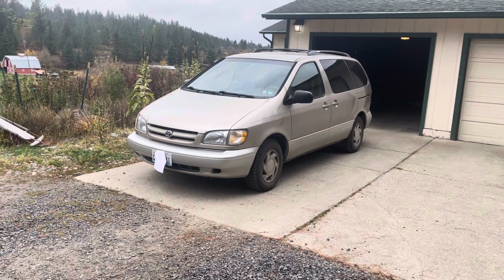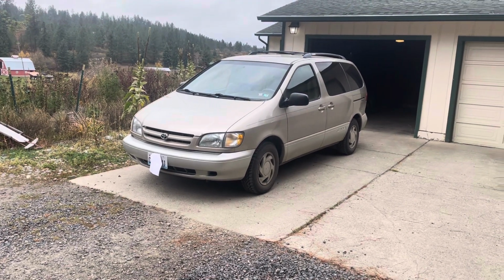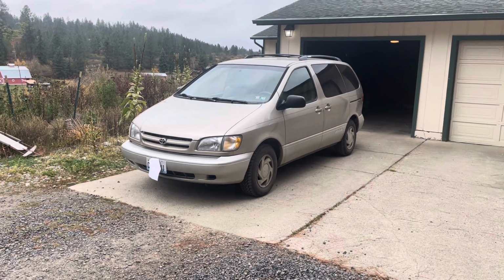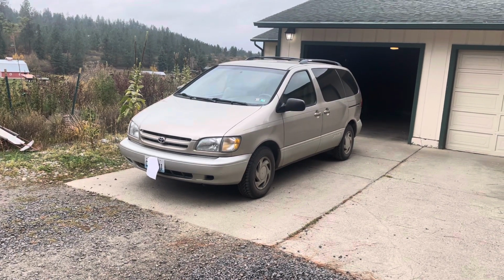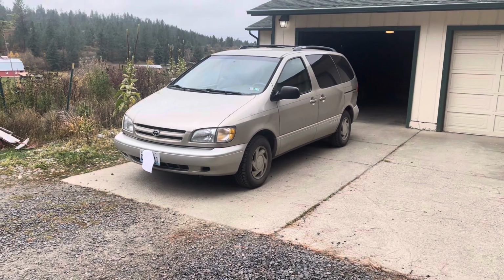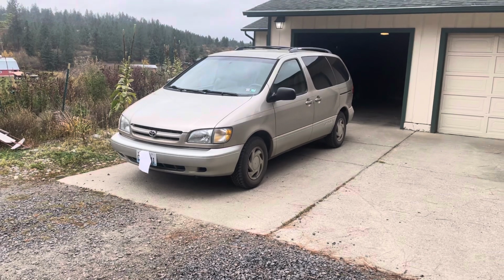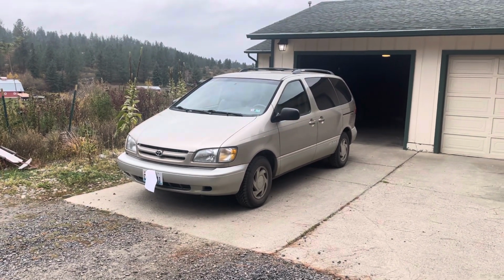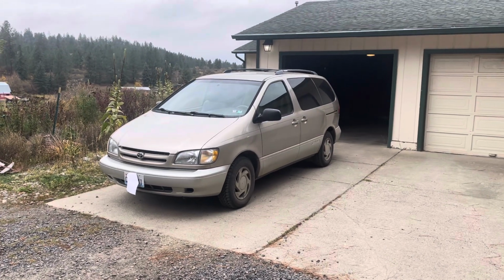Fluids, spark plugs, everything was done at 60K in Carfax, and then at 120 he did it himself. Again, he signed it over to his granddaughter to be her first car, and it's kind of an old man van, and she just wanted something different, and I don't blame her. So it got put for sale, and I happened to see it, and I purchased this van.